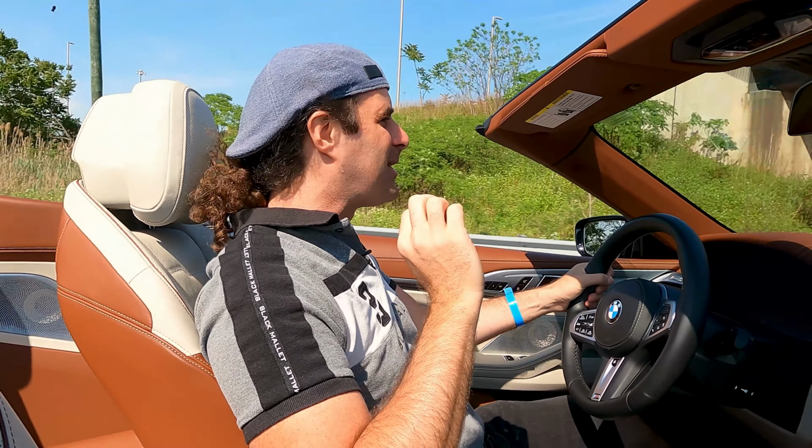But hey, this contrast stitching here is very beautiful. The two-tone coloring is gorgeous. The car is like the ultimate sunny day car. I mean, you can't beat this too much. I can't think of any modern car that's really a better driving experience than this M850i. It's really up there.